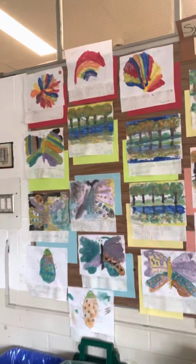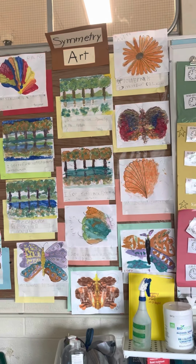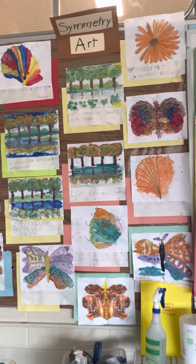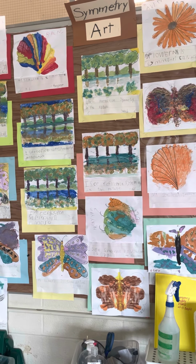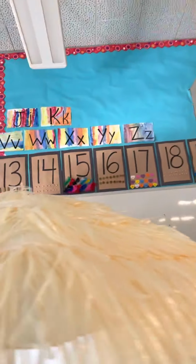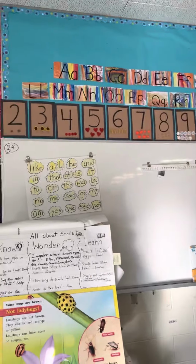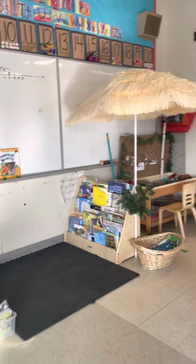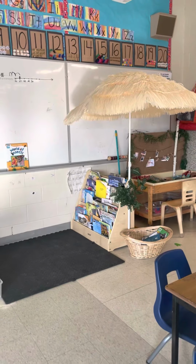We also have lots of their work displayed, so here is the symmetry so that they can show how we were keeping in mind the symmetry of a butterfly since we're growing butterflies, and they were using that to see it in art. So a lot of it is seeing their work around the classroom, and they co-create everything. So here's the alphabet and the number line to help them if they need it as a reference. We also have a nice reading area for the kids, both level books and interesting books for them to read.